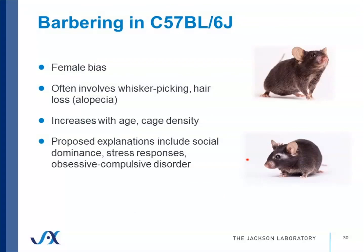This behavior tends to be more frequent as the mice get older and as the density of the mice in the cage increases. Barbering is believed in part to be caused by social dominance behavior resulting from mice over-grooming each other as part of their social interaction. Additionally, this behavior could be due to stress or some sort of obsessive-compulsive disorder.